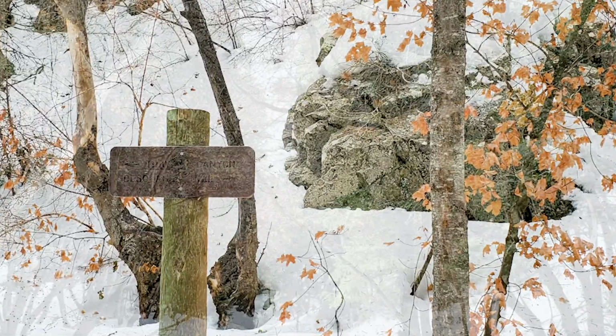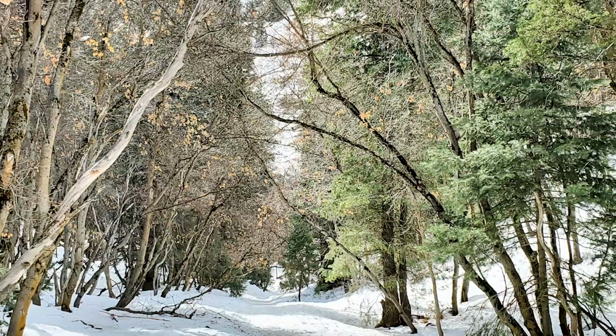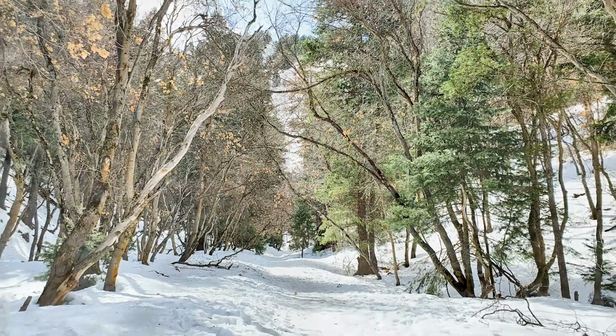This is my first time on this trail, but I really like it just because of how secluded it feels, how away from everything it is. Yet, it's only like 20 minutes outside of town. You know, and you're up in the mountains, you're in the canyon. It's just surrounded by trees. You keep sinking in this. Okay, I guess it's time to get back to Buffalo Trace.